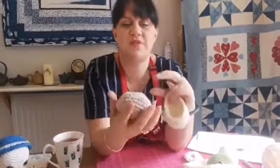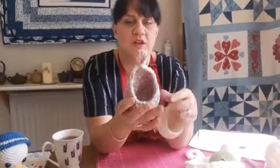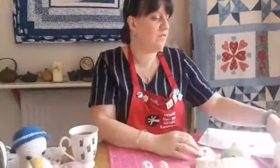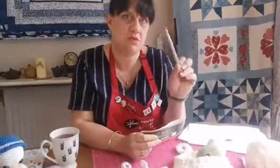I still used a 4mm hook, although you could go up to 5 if you're using double strand. But it's much stiffer, and it's given it more body than that one. It's kind of holding its shape a little bit more. Okay, I then thought, right, I want to go big, so I've used the Stylecraft Special XL, which we've got in the shop, which you use a 10mm hook with.